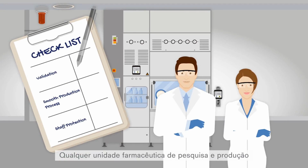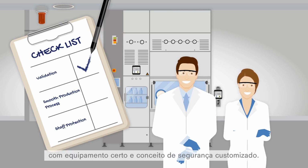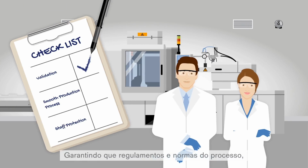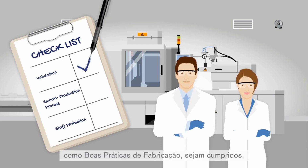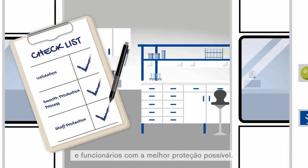Any pharmaceutical research and manufacturing facility can achieve maximum safety with the right equipment and a customized security concept. This ensures that all process regulations and standards, like the good manufacturing practice, are met. Production runs smoothly, and staff are protected in the best possible way.